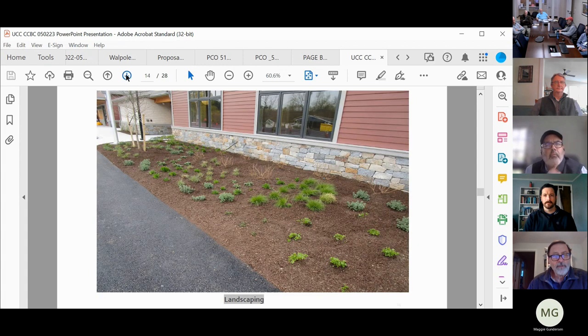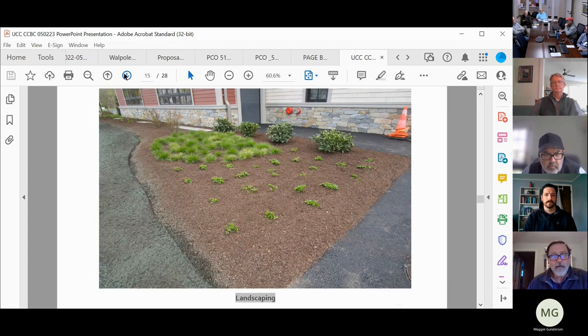And then just some examples of the landscaping around the building. I said they didn't quite finish on Friday. So they have things to do, plus they have their maintenance. They did hydro seed Friday afternoon. See it right along here. This is at the service entrance area.